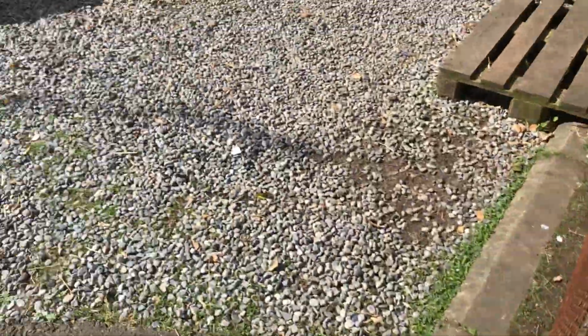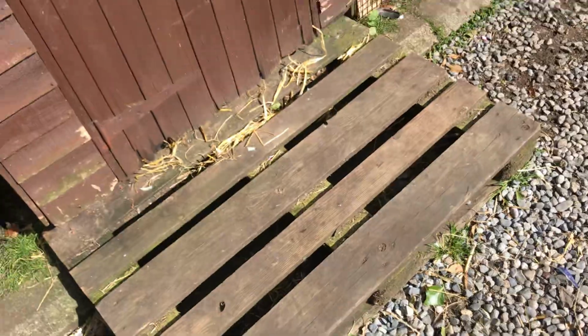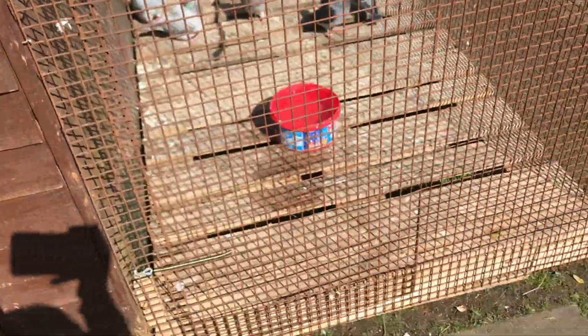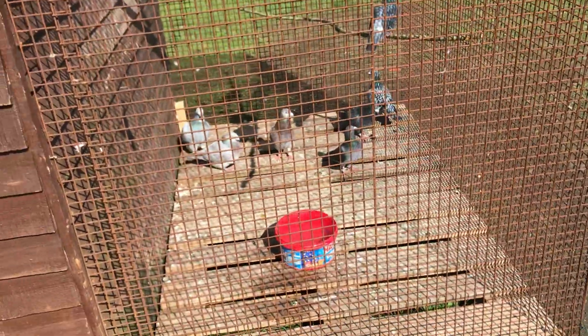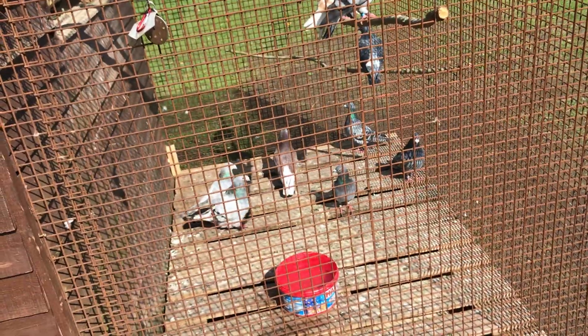But the problem with racing these birds is that I'm definitely going to lose some because of the peregrines, the hawks, and all that stuff that kills pigeons. So to be honest, I need breeding stock. That's what I said to my mum, because my mum was like, breed off these, keep the young ones, and raise them out of this loft. Yes, that's okay with me.